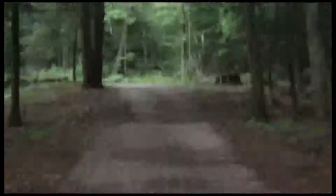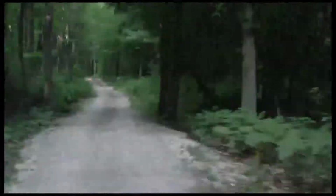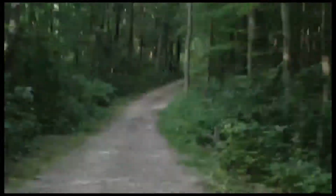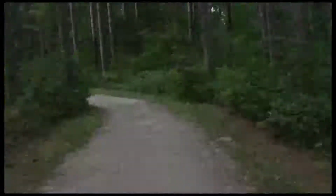Hey, alright, there it goes. If you would have went straight, I would have went to Port Sandy Bay, which is an excellent place for pizza. A little plug for Port Sandy Bay. Trail was a little muddy that day too. Every once in a while I'll run through some mud. Not that you can see that.